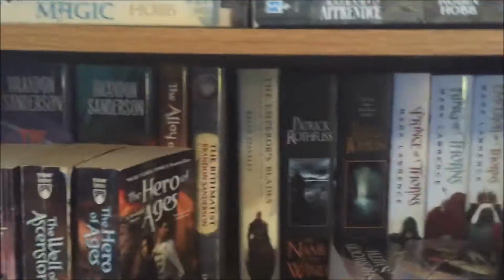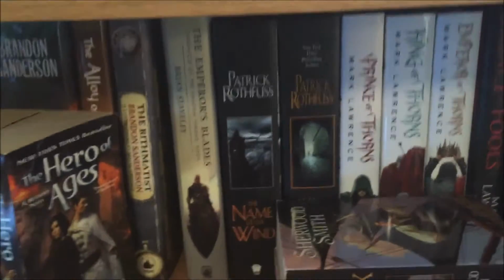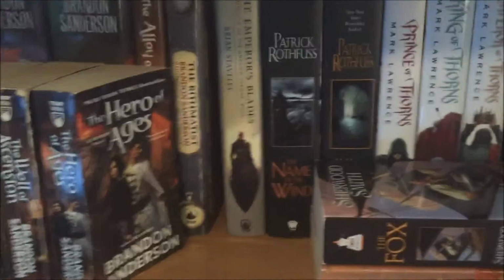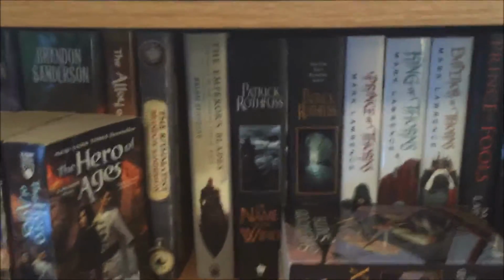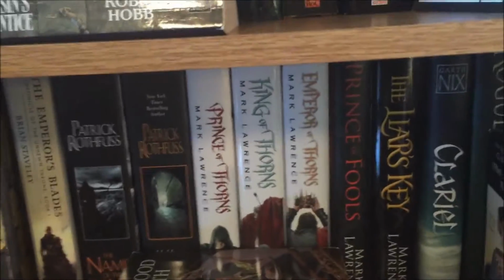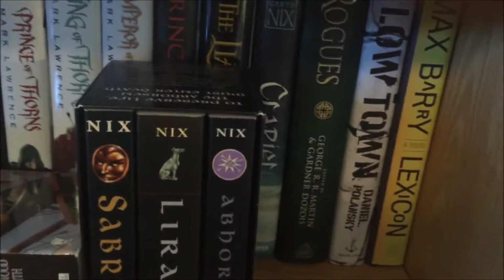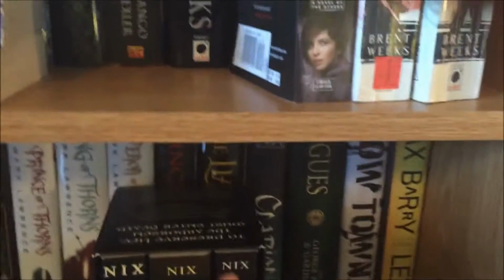We have over here Alia Vaughan, Arithmetist, Stavely. Both Patrick Rothfuss books are signed, but they're not the first printing. First printings of those two books that are signed are very expensive. We have Mark Lawrence books. Prince of Fools is signed. Some Sherwood Smith. Garth Nix. Clariel is signed. Rogues, the anthology, is signed by Joe Abercrombie and Patrick Rothfuss.